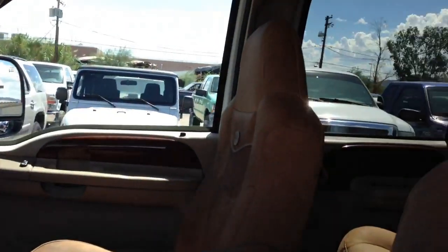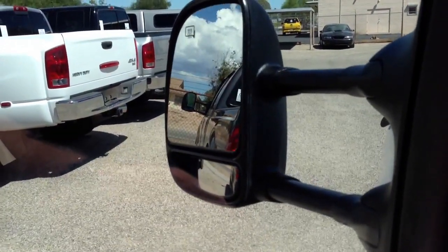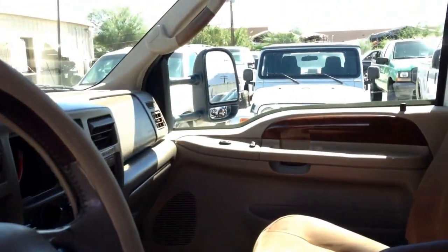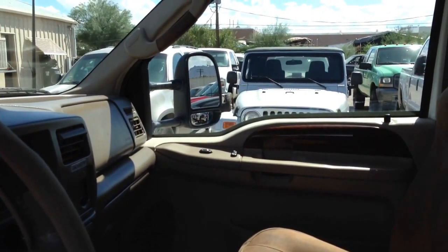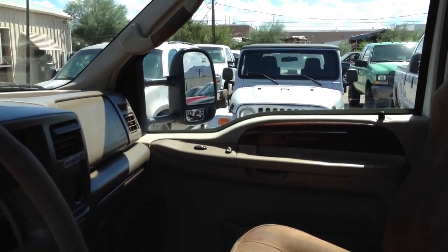All the windows work fine. Door locks. Alright, mirror. Driver mirror out, in, up, down. Other side. Oh, yep, this is the other thing I was told. I was told that this mirror doesn't like to go out and in. It goes up and down, but not out and in.